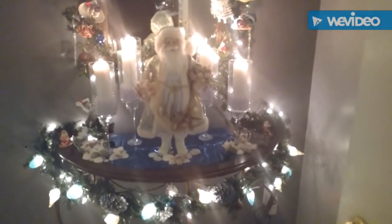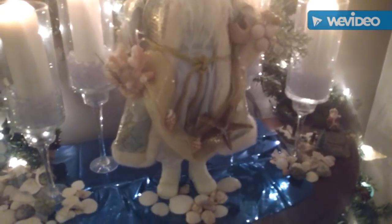This room is called Seas and Greetings, and we are greeted by Nautical Santa when we enter into the room. And at his feet are seashells that we've collected from the Caribbean, and on this garland are ornaments that we pick up in the Caribbean when we get a chance to get there. There's a new one from Barbados right there.